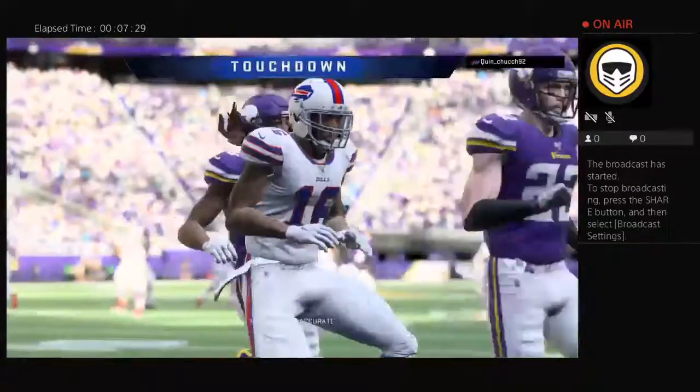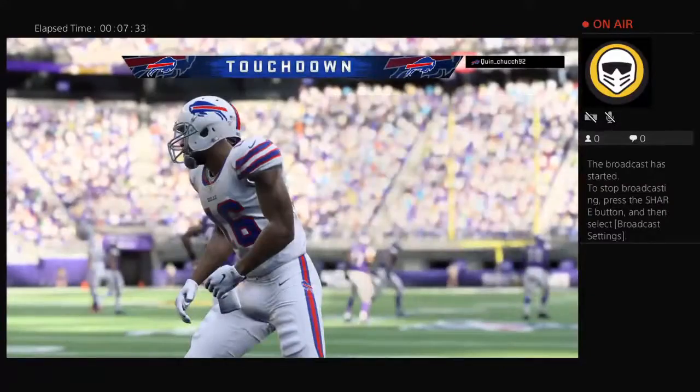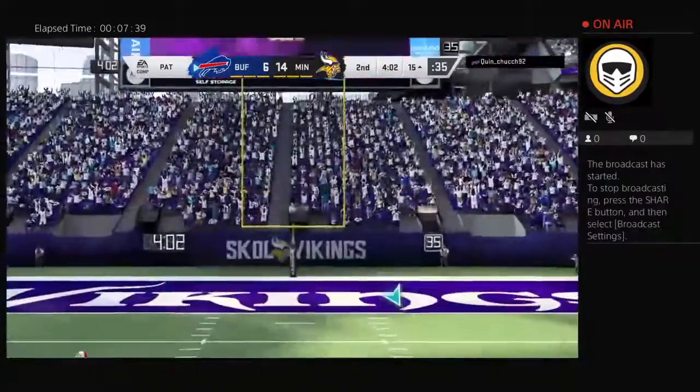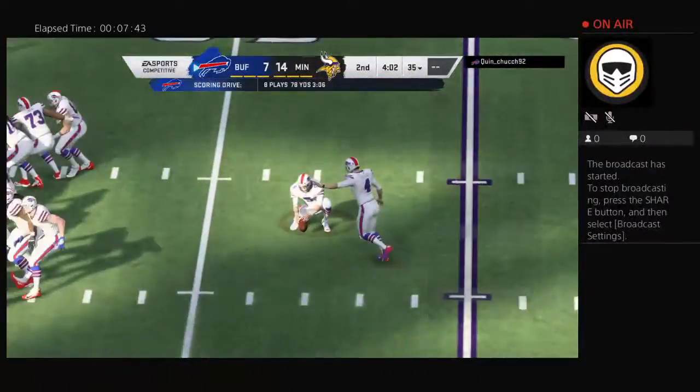And that is caught. Touchdown, Buffalo. Robert Foster there to make the grab as they are now on the board here in the first half. Hauschka adds the extra point, and that'll make our score 14-7.